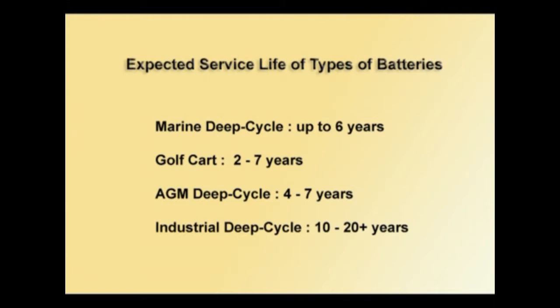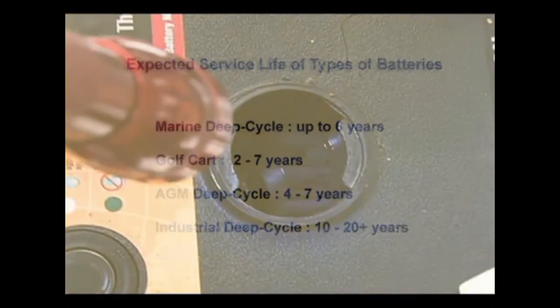These are a little bit more expensive, but are very much specialty batteries, can last you 4 to 7 years in typical use. And then we have the industrial deep cycle battery. These are commonly used in forklifts and heavy equipment and are the most popular types for solar power systems. You can possibly get 10 to 20 years out of these batteries, especially the more expensive ones.